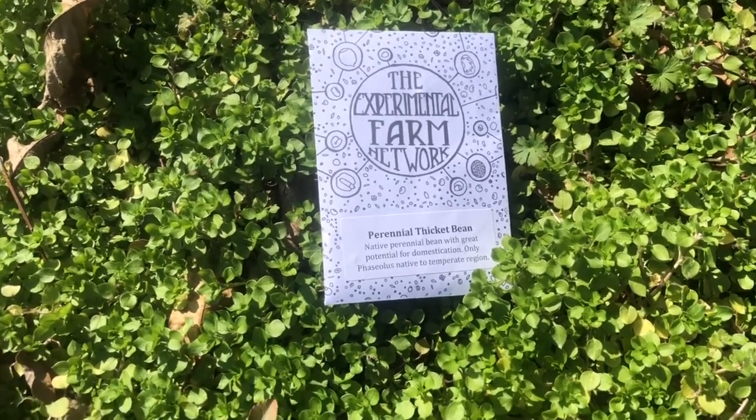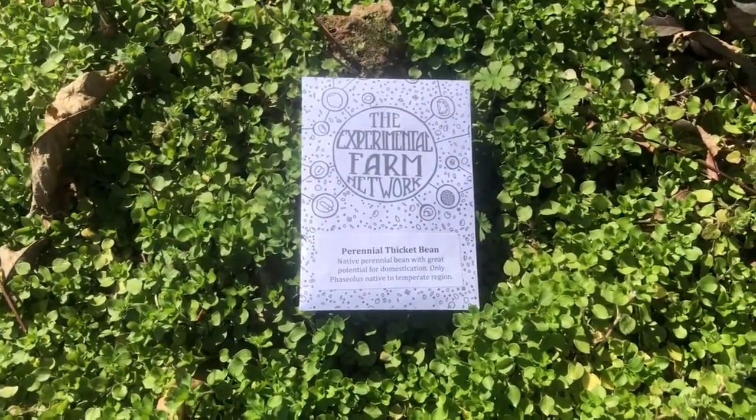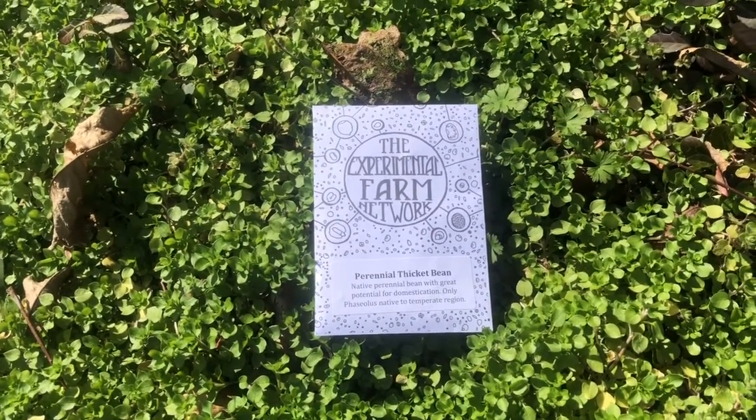And I think the idea is they're edible and they're tasty, but they are very small. They don't shatter though, which means that they stay kind of on the pod, on the vine, and so you don't have to like go and look for the seeds on the ground.